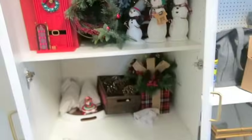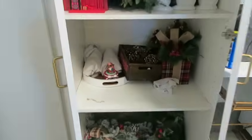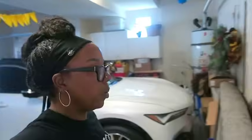But my holiday decorations are in here, and I don't want to take that out. So I do have these cabinets, but they are occupied. I did that this week, and then I also made the investment of having all this stuff laminated for my classroom.